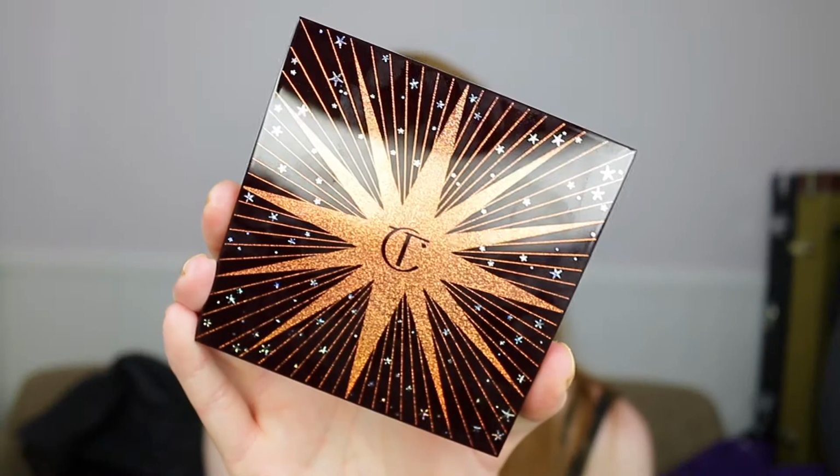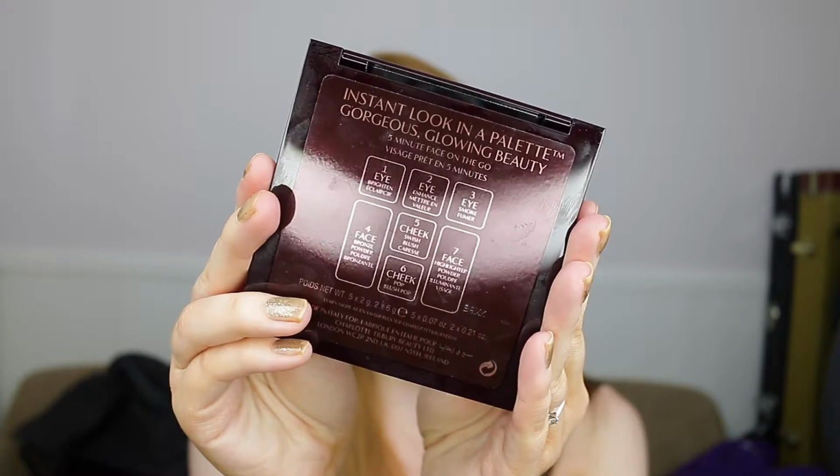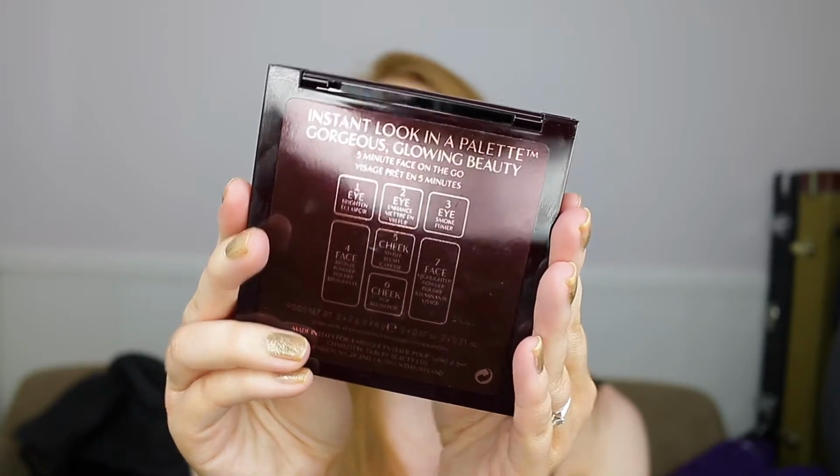So this is what the packaging looks like on the front, and then on the back everything is numbered, so it's numbered 1 to 7, so you know exactly what order to apply it in. I have also looked at some YouTube videos on how people apply this and see the best way to apply it, and I feel like I have a really good idea. And honestly, this palette is actually bigger than I thought it'd be.